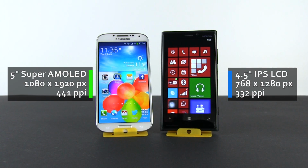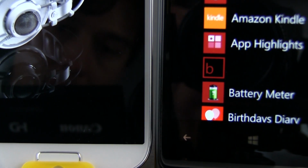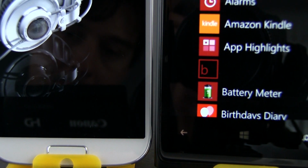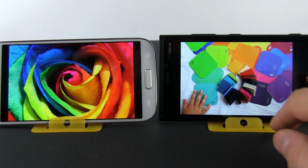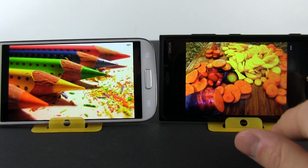And then there are the screens. On one side there's the 5-inch display with a Super AMOLED panel on the S4, on the other there's a smaller 4.5-inch display with an IPS panel and clear black technology on the 920. Even so, the blacks on the Nokia are not as deep as on the Samsung, which completely turns off the pixel when displaying black content, but the whites are richer and the screen is also brighter, which makes it more suitable for outside or strong light use.